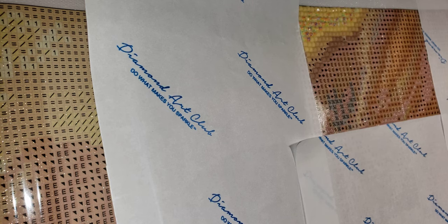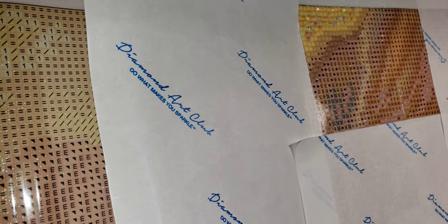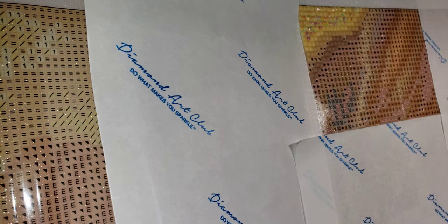Okay, I am continuing on with The Golden Valley by Chuck Pinson. This is 36.6 inches by 27.6 inches, or 39 by 70 centimeters. Square drills, full canvas, and 53 colors, with two ABs, which stands for Aurora Borealis, which is a type of diamond with a unique rainbow-like effect. They reflect light in a way that creates an iridescent, multicolored sparkle on the canvas.